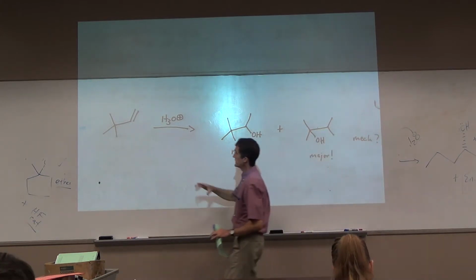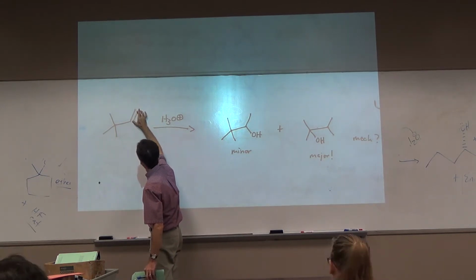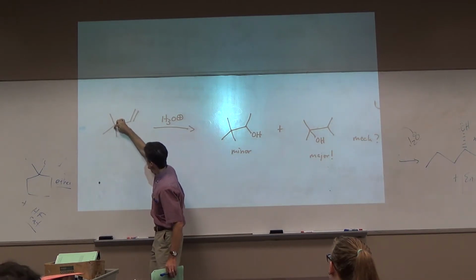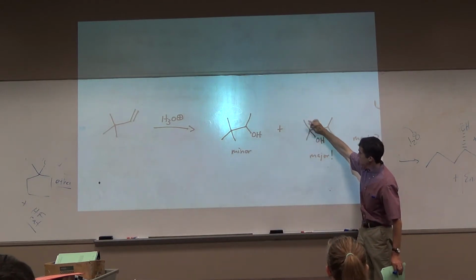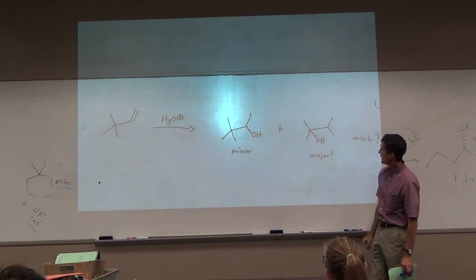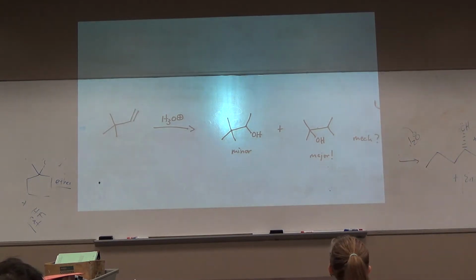The pi bond is here. We typically are adding things across the pi bond, either here or here. I mean, somehow we're getting the nucleophile bonded over here. This carbon has 3 methyls. This carbon no longer has 3 methyls. It only has 2. What's going on here? It's ultimately a carbocation rearrangement.